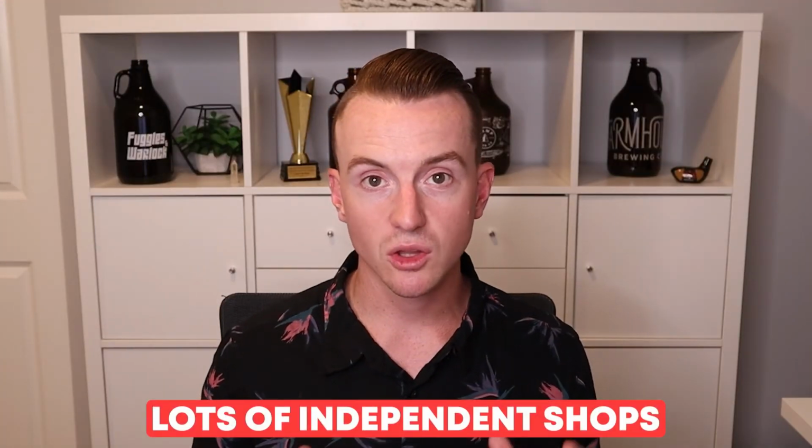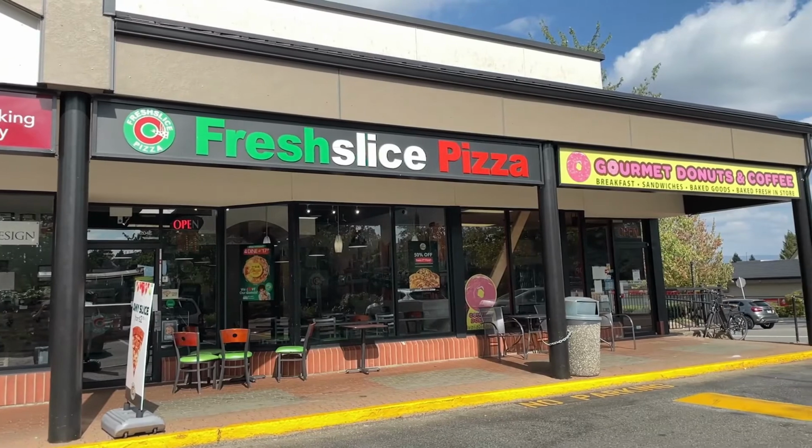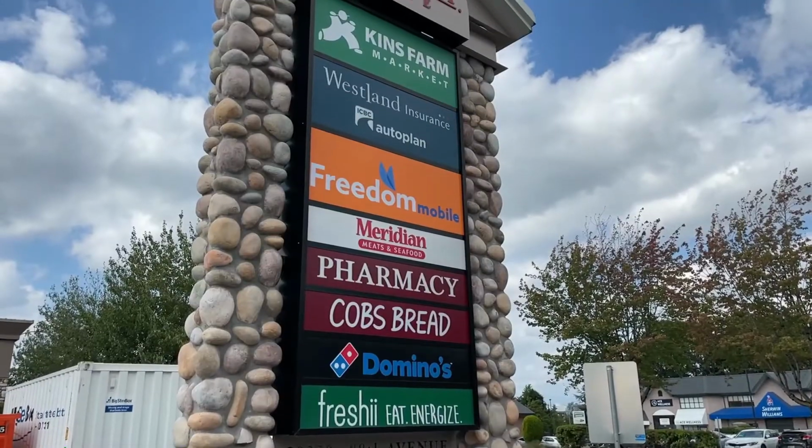Moving on, let's look at the highlights of the area. Number one is that there's lots of independent shops. Being so close to the highway, Walnut Grove has attracted a ton of small businesses. Small coffee shops and independent restaurants really give Walnut Grove a small community vibe. And while you will be able to find a couple of bigger name stores, they're few and far between.